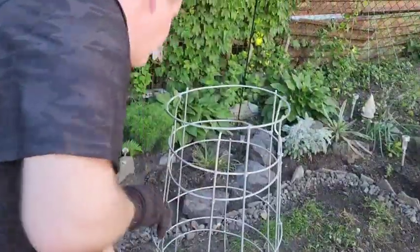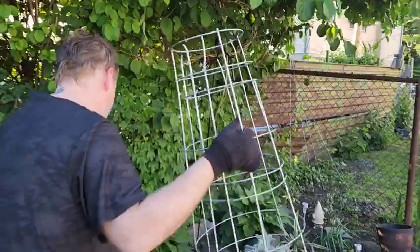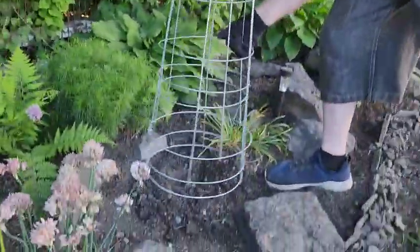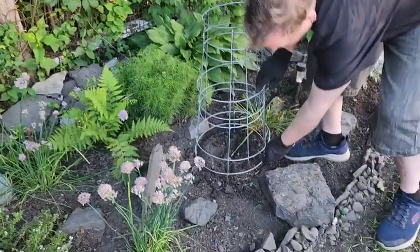Okay, all right. And now we're going to place it in our garden or where you're going to want it to be. So we look and see what side we like. I think I like this side for the front. And I'm going to place mine right in our rock garden here. It's going to go right there. So we're going to place it like that.